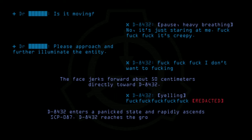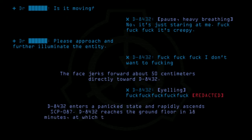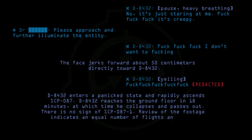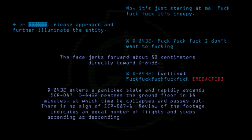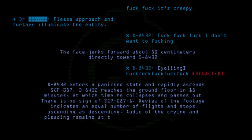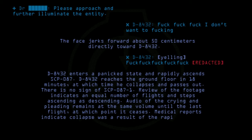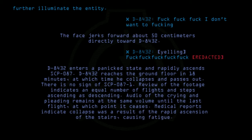D8432 reaches the ground floor in 18 minutes, at which time he collapses and passes out. There is no sign of SCP-087-1. Review of the footage indicates an equal number of flights and steps ascending as descending. Audio of the crying and pleading remains at the same volume until the last flight, at which point it ceases. Medical reports indicate collapse was a result of the rapid ascension of the stairs, causing fatigue.